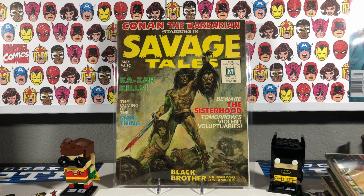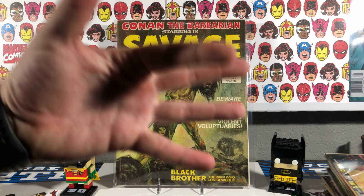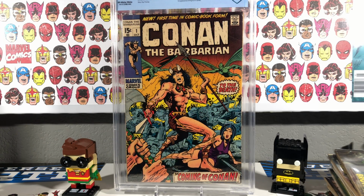Like I said, this is the second appearance of Conan the Barbarian, and I tell you that to show you this. So, this is Conan the Barbarian #1. It's graded at a 4.5 by CBCS. This is the first appearance of Conan in Marvel Comics. The key right there is the first appearance of Conan in Marvel Comics.